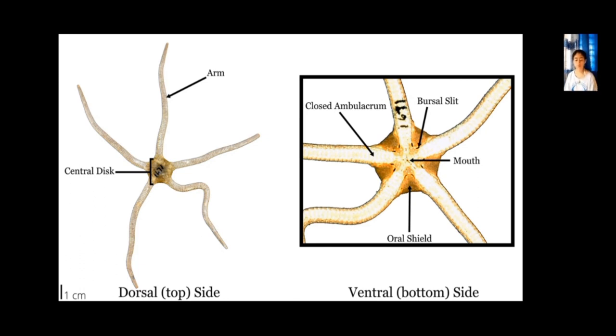Starfish use tube feet for movement, whereas brittle stars move using their long arms. Additionally, the starfish has a complete digestive system with both mouth and anus. So I'll be playing some video of this one.